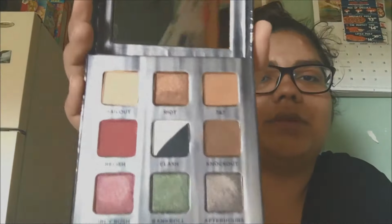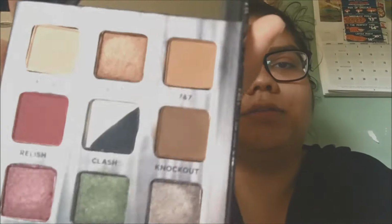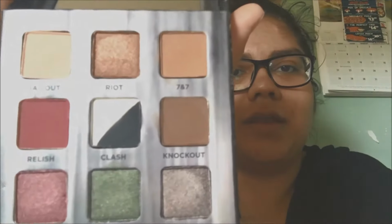I honestly really like this palette, the way it's laid out and everything. I think they're pretty cool colors that you can actually use in different types of looks. I'm sorry, it's kind of blinding, but I don't want to break it either. So those are the swatches. Again, I really am not the greatest with hand swatches. Most of the time you can't really tell if the palette's gonna be good because of hand swatches. It's better to just put it on your eye to see what the result is.